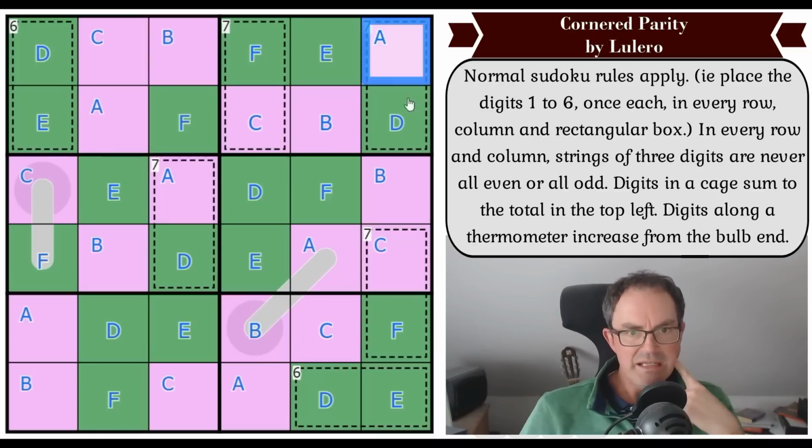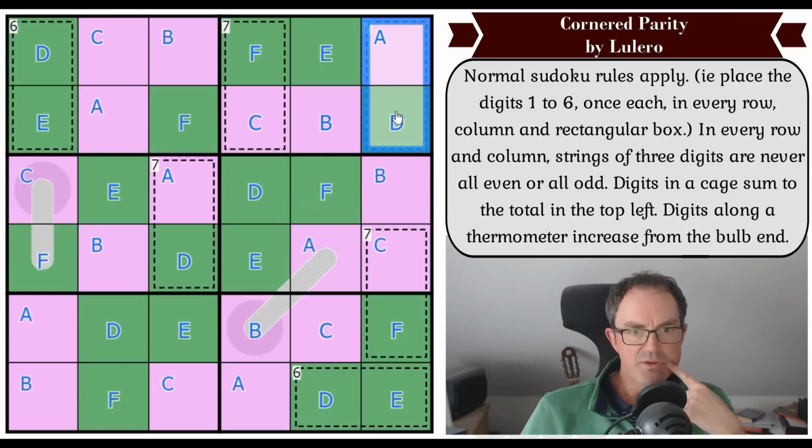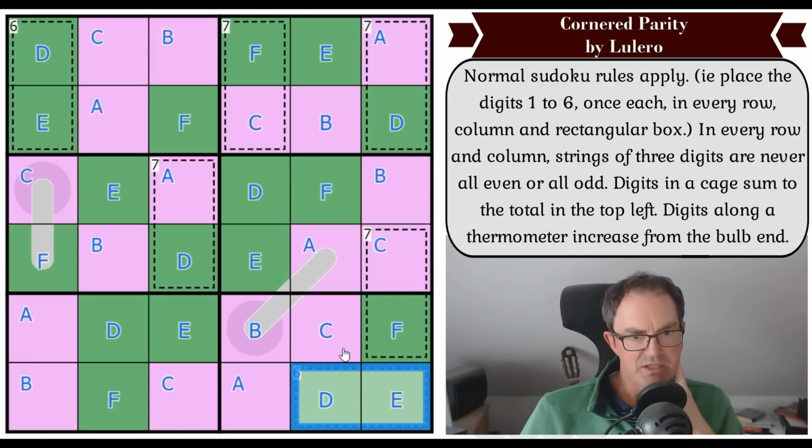We know that A and D add up to 7. C and F add up to 7. Now, given that the triangular number for 6 is 21, that means that the other digits, which are B and E, also add up to 7. But we know D and E add up to 6. Hang on, how do we do this then? It must be the thermos, I think.